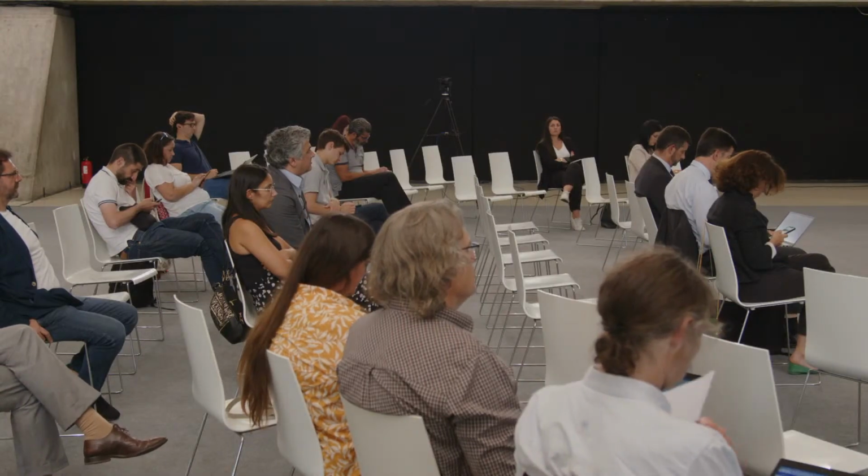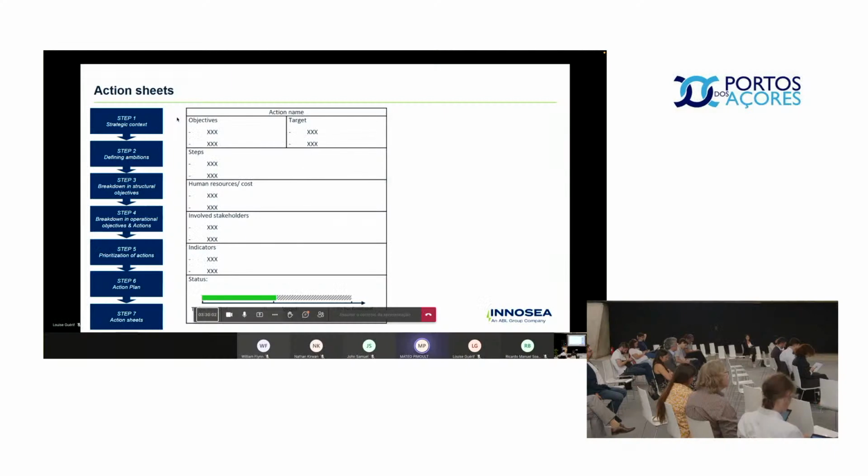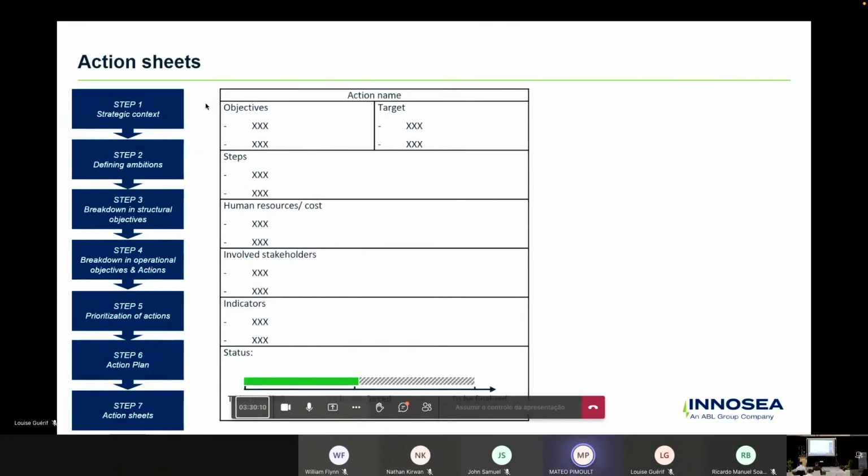And finally, the last step of the roadmap is to give, for some of the actions, not all of them, but the ones considered the most important, rather in terms of priority or in terms of structuring impact for the development of the renewable energy at the port, an action sheet like this.